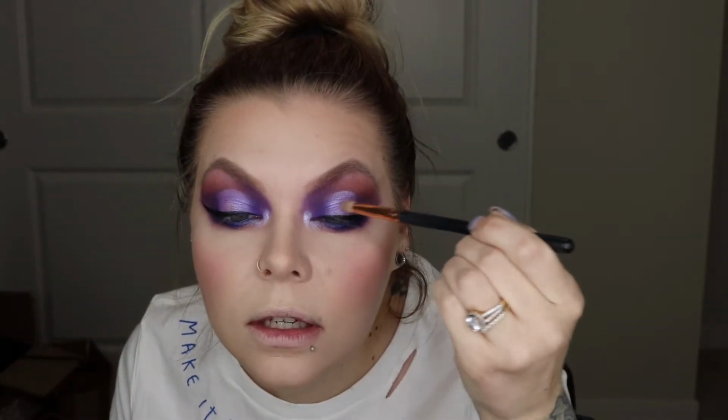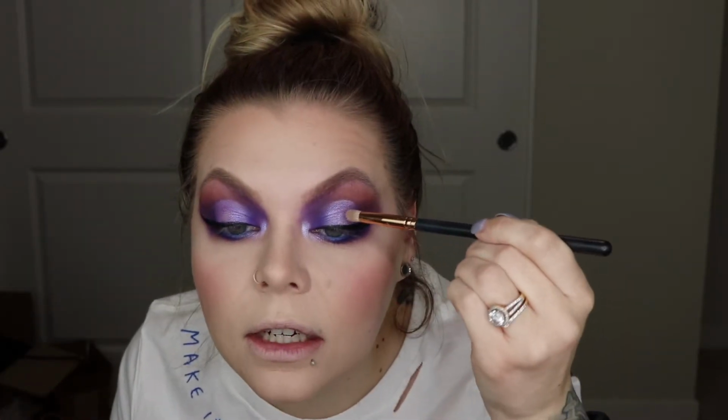And then I'm gonna tap a little bit of this in the very center of my eye. The other color is already very reflective and beautiful. I just thought that if I tap this right in the middle, it might make it just a little extra right there.